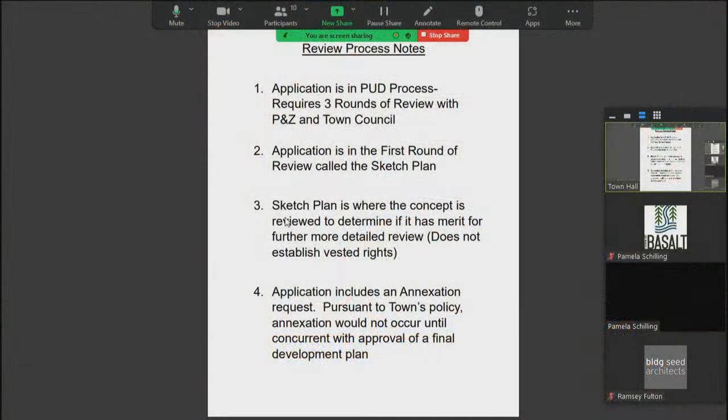A couple of reminders on the review process before the applicants provide their presentation of the revisions. The application is being proposed as a PUD, which requires 3 rounds of review by the Planning and Zoning Commission and Town Council. There's a sketch plan, a preliminary plan, and a final plan review. The application is in the first round, called the sketch plan review phase, where the general concept of the application is evaluated to determine if it has merit for further more detailed review. The sketch plan does not provide any vested rights.